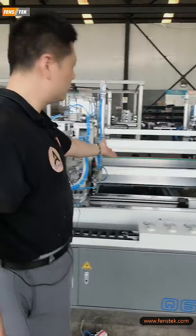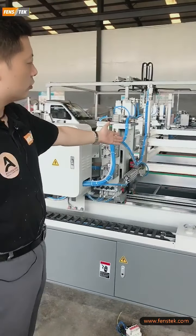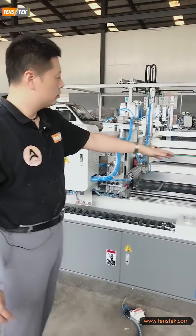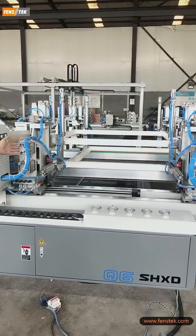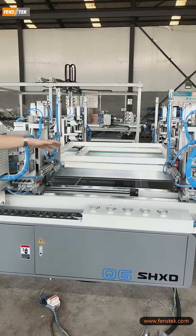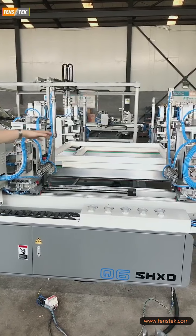So after welding, the belt will move one frame out, and then the second frame will drop.